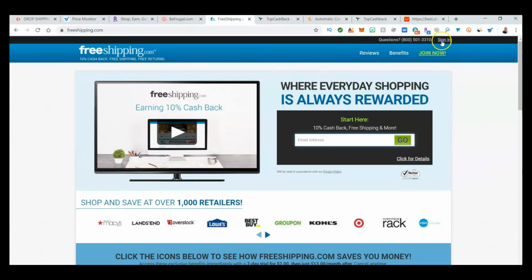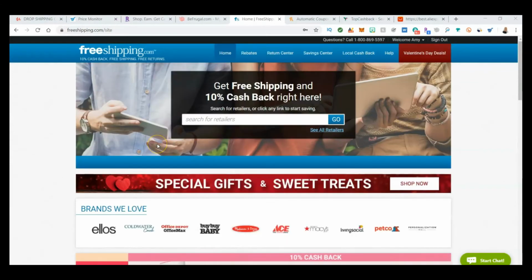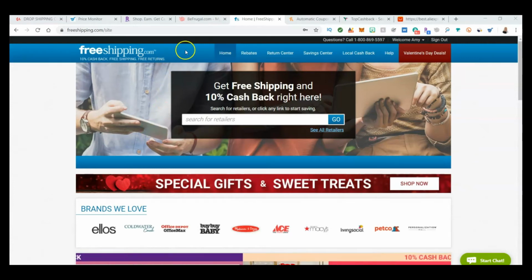One of the newer ones that I just signed up for this year is freeshipping.com. Free shipping brings to the table something that the others don't, and that is actually free shipping. If you're ordering items on a store that would charge you maybe $5.95 for shipping, sign up for free shipping, and it'll actually refund you the amount that you paid for shipping. There is a little subscription fee, but for me, with all the drop shipping and the ordering I do online, it has paid me.